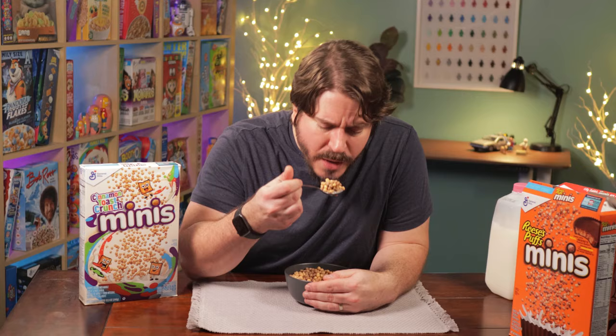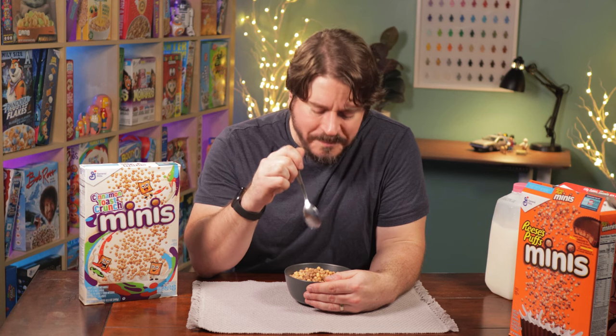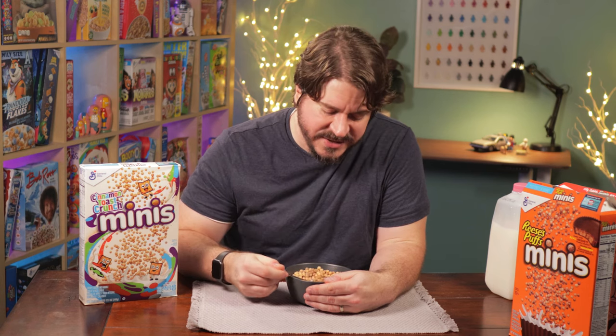Mmm. These are crunchier. I like this. Yeah, the crunch doesn't make it seem as chewed up. Makes it seem like normal people food, like they intended it to be this size. Still, it's reminding me of a topping you put on ice cream or something, not a standalone cereal. One more. Pretty good. All right, friends, one more.